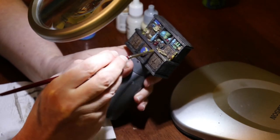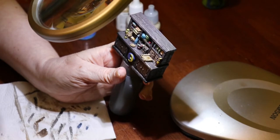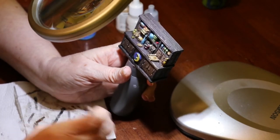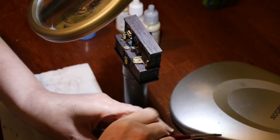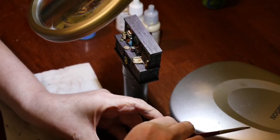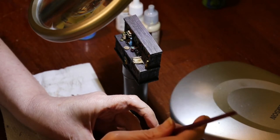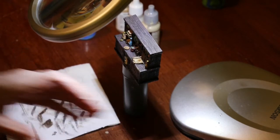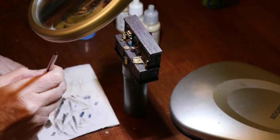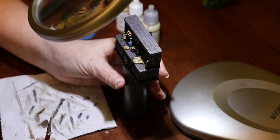and just go between washes and dry brushing and washes and dry brushing, alternating those to build up the look until you get to what you want. And you can use any color that you want for dry brushing. They do make special dry brush paints but really any regular acrylic paint will work for it.